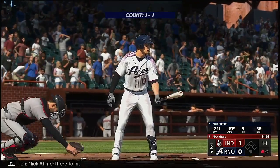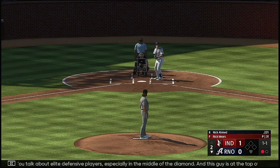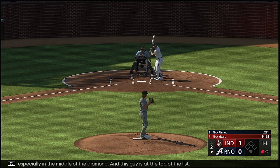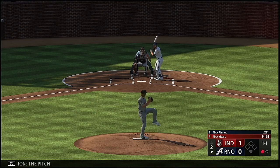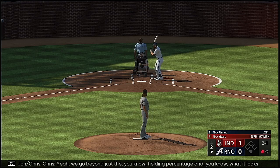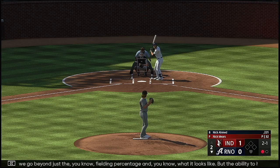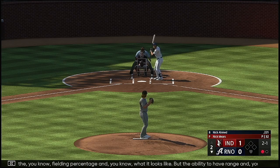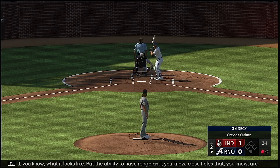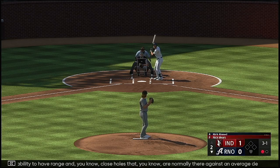Nick Ahmed here to hit. You talk about elite defensive players, especially in the middle of the diamond, and this guy is at the top of the list. The pitch. Yeah, we go beyond just the fielding percentage and what it looks like, but the ability to have range and close holes that are normally there against an average defender. But this guy is special, and you can see it in his first-step quickness.